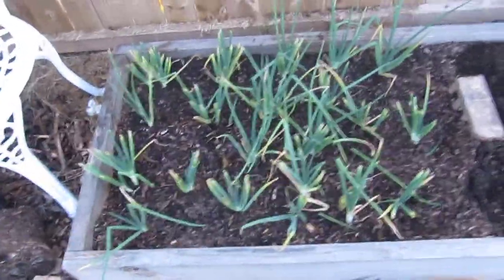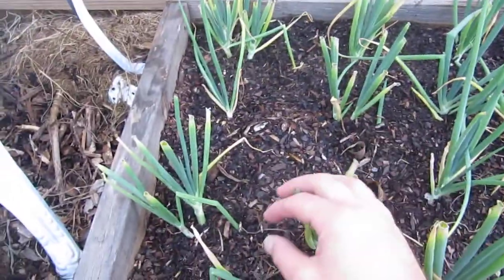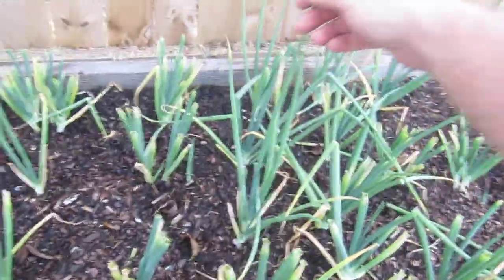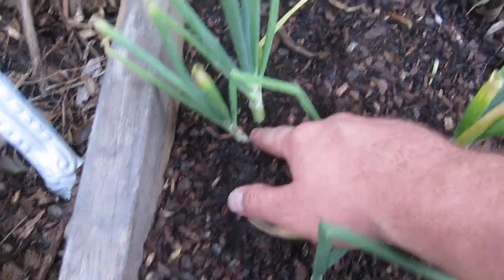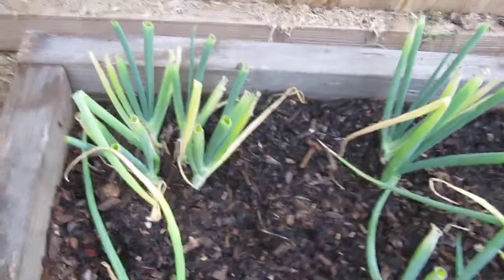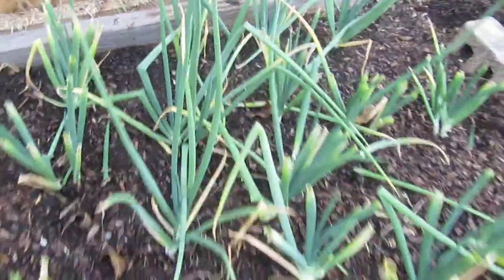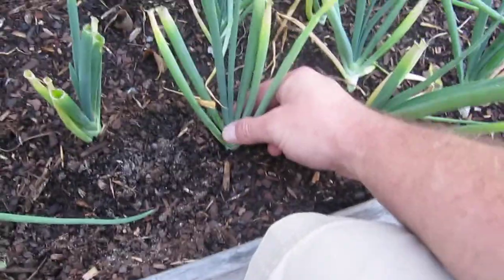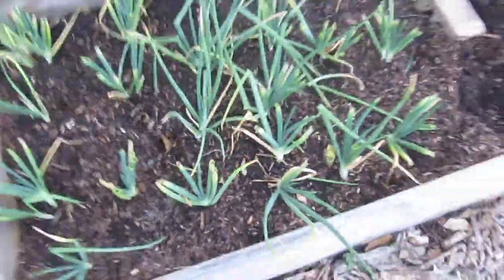Here, like I said, these are the multiplier onions. I put them in the ground about 6 weeks ago, maybe 8 weeks ago. Already had to cut their tops off as they were getting long. I'm going to use them in some potato soup tonight. And as you can see, they've already multiplied. And back here, there's 4 of them over here that, it was 1 and has multiplied to 4. So I'm hoping to double up everything. We still got a couple that haven't done much yet, but in due time.